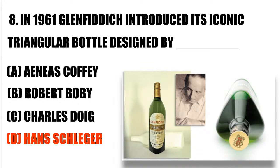So, Ananias Coffee perfected the column still, also known as a coffee still. He was an Irishman, but did it in Scotland. Robert Bobby. There is the Bobby Mill. If you ever visit a distillery, one of the most common things you see is the Bobby Mill. And as the story goes, it was so well created, they didn't break down and consequently didn't need to be replaced, constantly putting himself out of business. Charles Doig, of course, made the, they call it a pagoda. It's a ventilator, it's actually technically more a cupola, C-U-P-O-L-A, but they call it a ventilator anyway. But so yeah, the designer is Hans Schlegger.